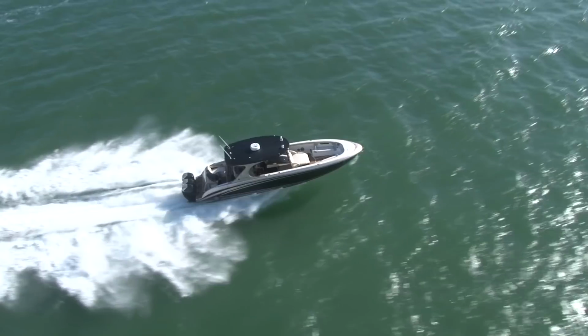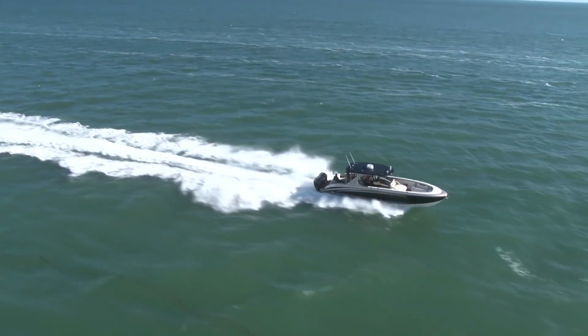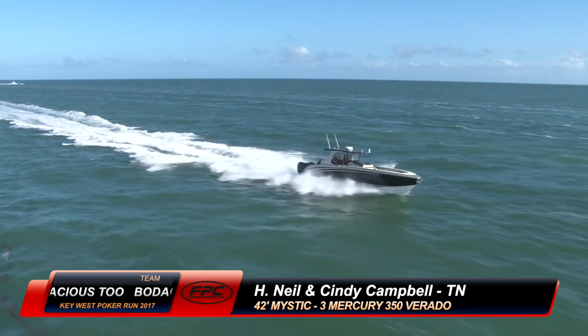Well, we know that there's a lot of Mystics on the run, maybe a dozen, maybe 10, I'm not sure. But this is one that I was happy to see because Neil and Cindy Campbell just took delivery of this 42 powered by triple Mercury 350s.